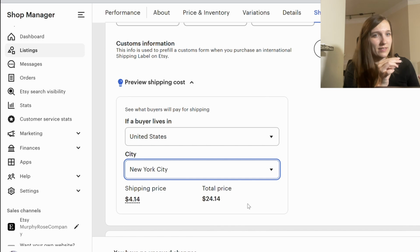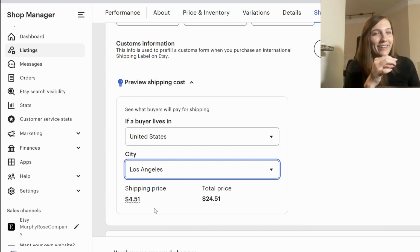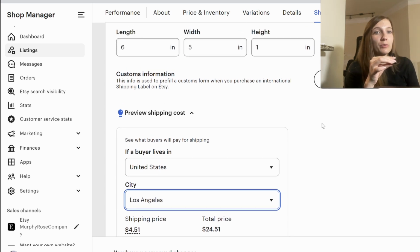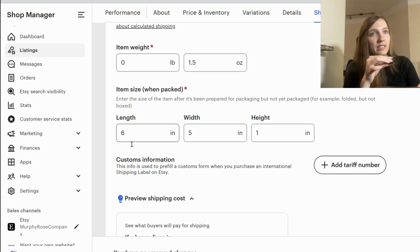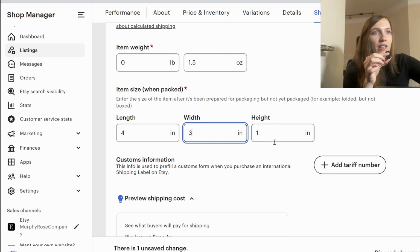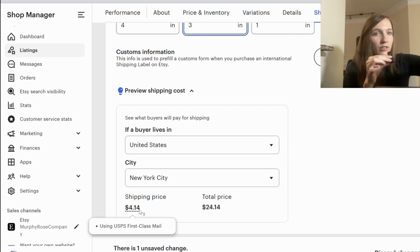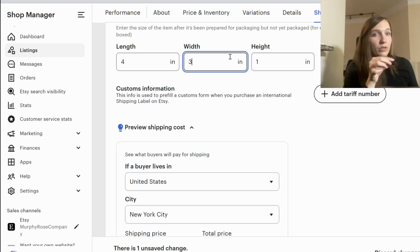I use big boxes so I can get enough padding, enough protective material around it, because it's glass, it's fragile and it's breakable. I looked around, and it is recommended that with more fragile items, if you know you're going to be using bigger boxes, you put a bigger size in the item size so that it gives a more accurate shipping cost. What's nice is they give you a preview of shipping costs. If someone from New York City were to buy my item with all of this information, right now customers would pay a little over $4.15.